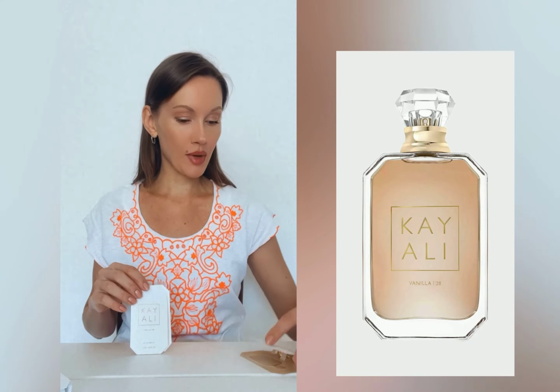Last time when I was doing the full review of the Kayali Discovery set, I purposely omitted the Vanilla 28 fragrance. And you probably know that this one is the most popular one out of the entire Kayali collection. And it actually was one of the main reasons how I discovered Kayali as a brand. Today I would like to compare two fragrances, Vanilla 28 and Vanilla Royale Sugared Patchouli 64. Let's see, are they different or are they still delicious vanilla of the same kind?